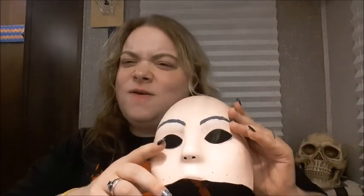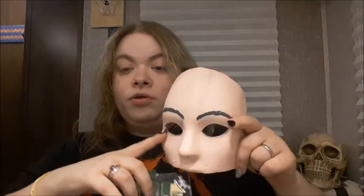I tried putting actual makeup on it to see how that would work. Yeah, that did not work. That worked none. But I'm going to put these eyelashes around the eye holes and then brush them so that they look nice, and give it that thick doll eyelash, you know. So that's what I bought these for.